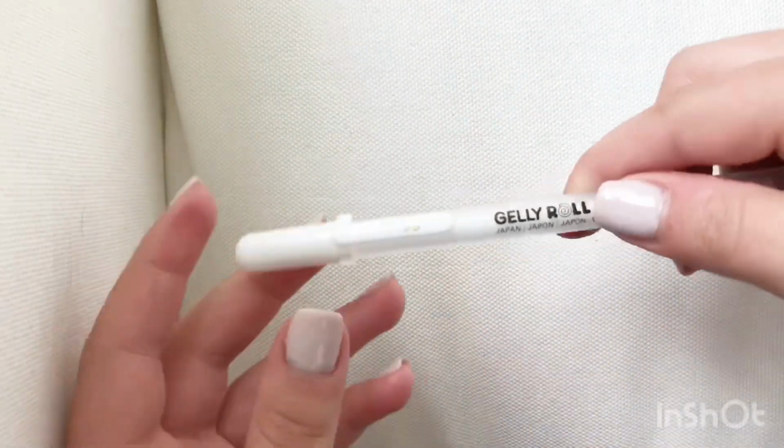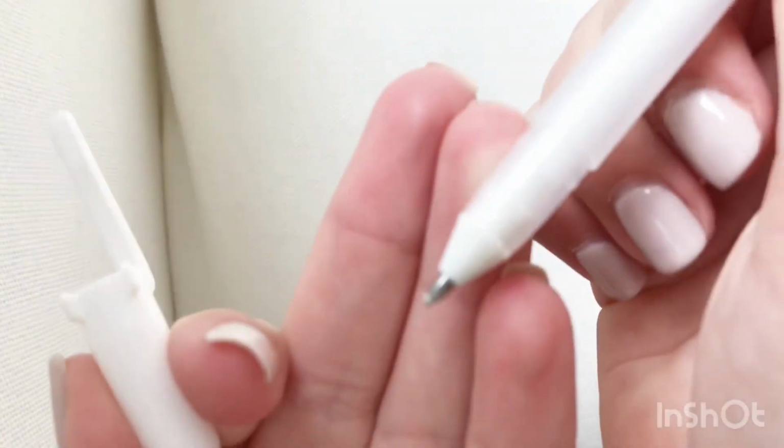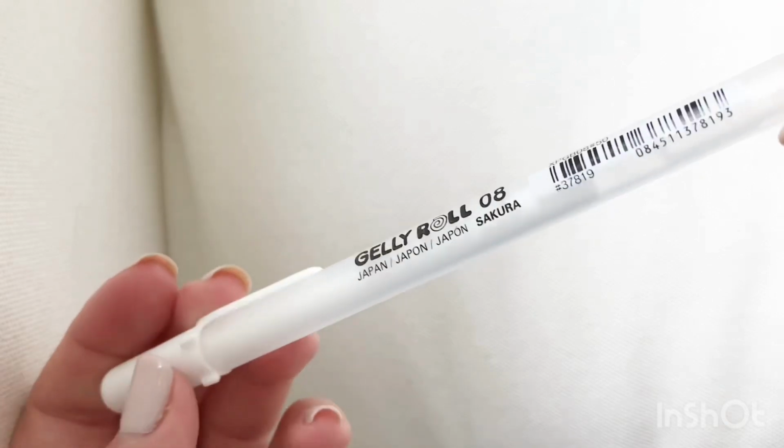Next, I have another white pen that I like to use. This is the Jelly Roll, again, to add details to my bullet journal. I really like this one. This one's cheaper than the Uniball, so if you need a good alternative, this is definitely one of them.